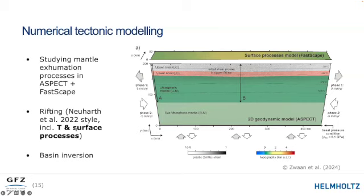which then also involves surface processes. Aspect has been coupled to Fastscape, where you can have a quasi-3D surface where you have your surface processes active, which looks pretty nice, I have to say. And importantly here, we also have temperature effects, which could not be done in the previous analog models, or at least it would be very difficult or very challenging.